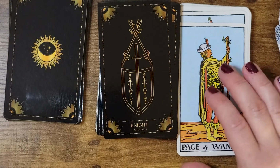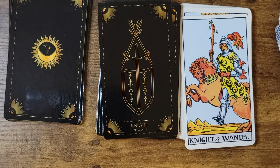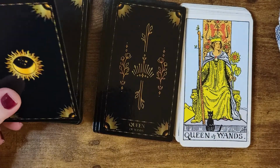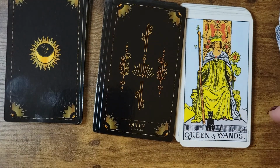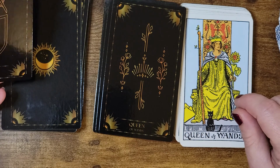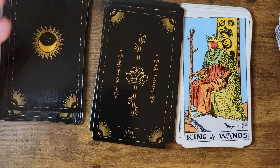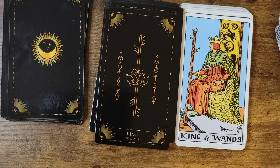Okay, so here we have the Knight of Wands, and we've got two wands here and a sword on a shield. I'm losing interest. These are just pip cards. She's got growth on either side. Inspired growth, I guess I can derive from that. The King of Wands. Let's see. Yeah, I've got nothing for you on that one. Just a regular old King of Wands.